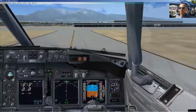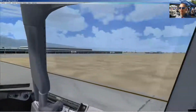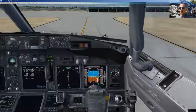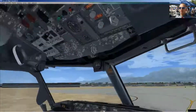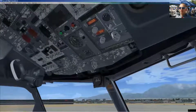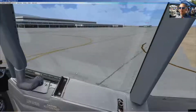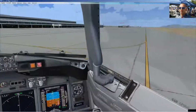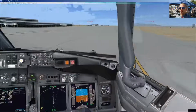Approach was good, but that was not an acceptable landing. All right, after landing, it's done, and let's go ahead and get the APU on. And then we're going to go to Terminal 4, which is, actually we'll just go to Terminal 2. I don't feel like taxiing all the way down there. There's our gate. Yeah, that's what it is.